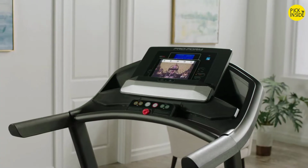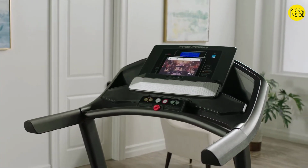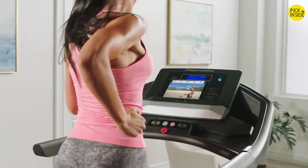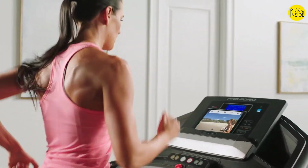Tired of the same routine? With iFit's video library, you don't have to be. Try something new every day, from group sessions to weight training or even yoga. Delivered directly to your connected devices, so your coach is never far away.